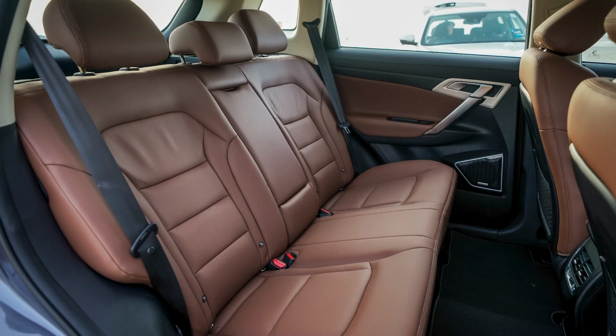You can actually plug into, there's like 6 USBs. 2 at the front, 2 at the rear. I think there's another one somewhere else. I can't remember. It's just everywhere.